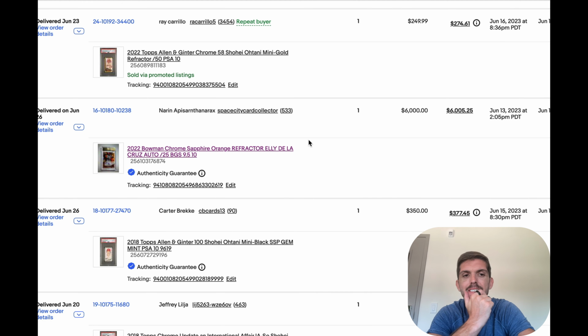This is a sale that kind of makes me a little bit sad. Elly De La Cruz, Bowman Chrome Orange Sapphire Autograph, $6,000. I paid 3,000, 3,100, 3,200 for the card. Sent it to PSA, 9. Sent it to Beckett, 9.5. Great. Sold it for 6,000.